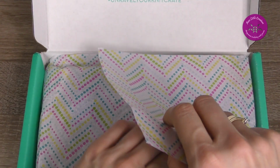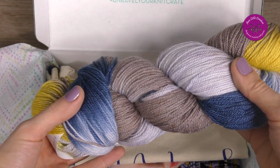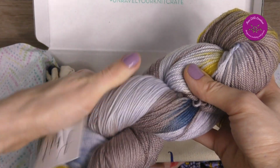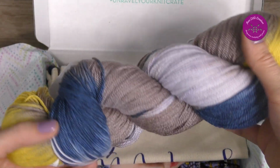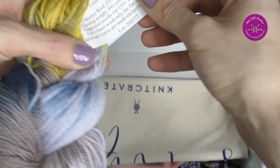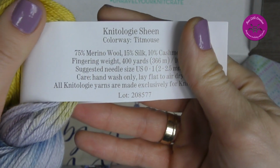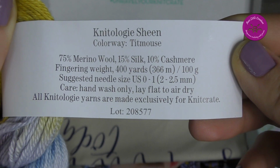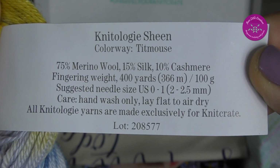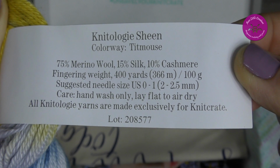Really beautiful. And ta-da! I knew that this month I will get one skein, not two, because this is a really luxurious yarn. Okay, so it's really soft and the colors are beautiful. Let's look at the label. We have Knitology by KNITCRATE. Knitology sheen, you can read it. Colorway titmouse. Colors look like a little bird. 75% merino wool, 15% silk, 10% cashmere, fingering weight 400 yards.